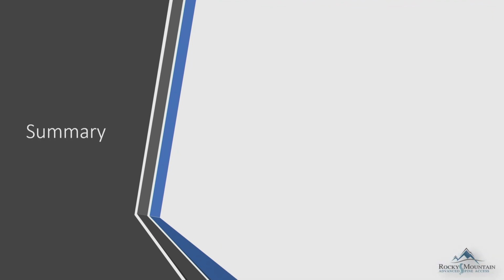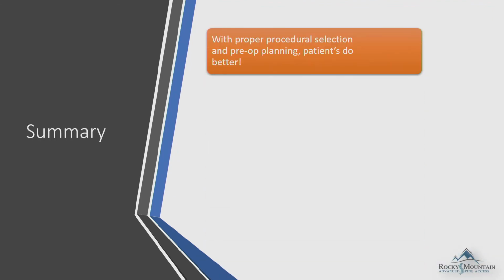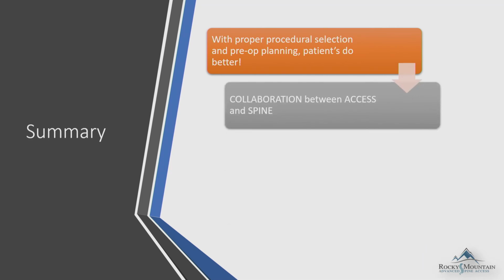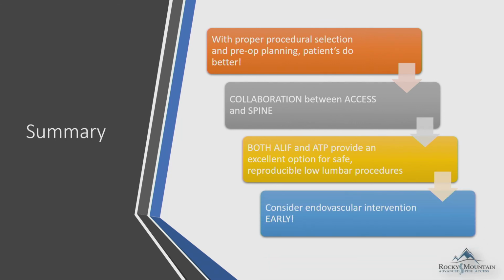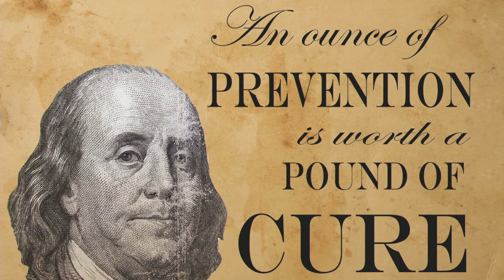I'm going to jump forward and try to summarize ever so briefly, simply to say, I think with proper procedural selection and pre-op planning, patients ultimately do better. I think this requires more collaboration between experienced spinal surgeons and spinal access surgeons, regardless of approach. We also have to focus much more on objective screening criteria and never lose sight of the fact that all these procedures have value in the right context. At the end of the day, I think there's no substitute for experience, but taking into consideration some of these thoughts, and again, this educational piece, may bridge some of that gap. Again, as Ben Franklin said, hope for the best, plan for the worst. Thank you. Thanks.